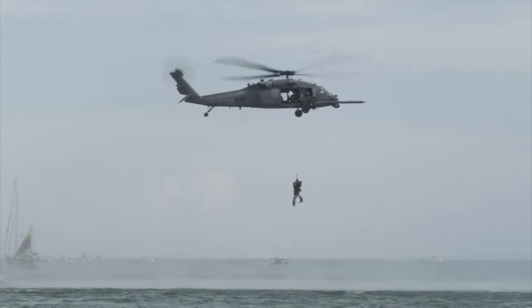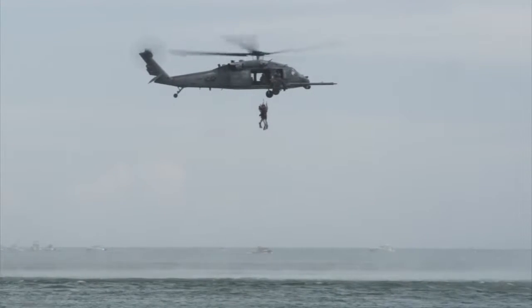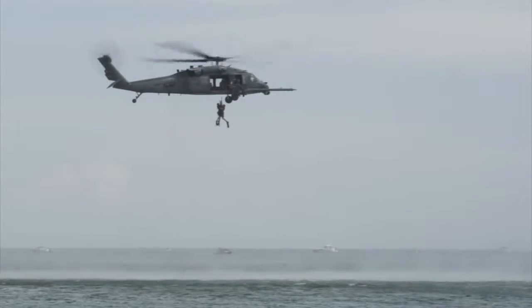All I'm doing is I'm flying the helicopter, listening to the engineer who has to tell me how to fly the helicopter while he's trying to pick this guy up out of the water on a hoist and not bang him into anything.